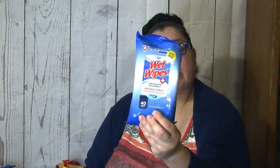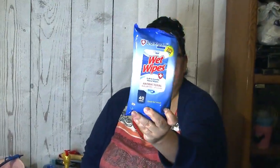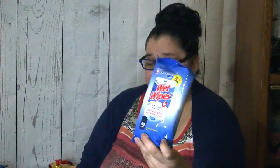And I just wanted to run by you real quick two things that I always make sure I have. Any antibacterial wipes. I got these because there's a plentiful amount, 40 in this package. And I like these because they're thick. So these antibacterial wipes, I always make sure I have.